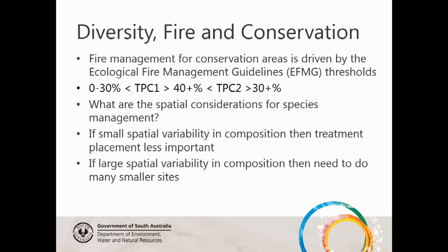So essentially we get three veg categories: recently burnt, a medium age category and a long unburnt category, which is trying to aim for the conservation of those hollow-dependent fauna type species as well. And as part of the guidelines we allocate a percentage that we'd like within each of these age categories. So we'd like at least 40% in the middle age category, at least 30% in the old age category, and whatever's left, 0 to 30% in the recently burnt category.